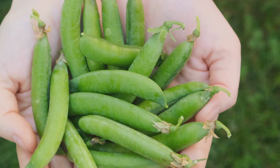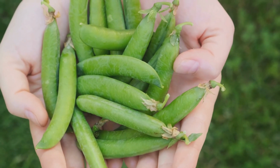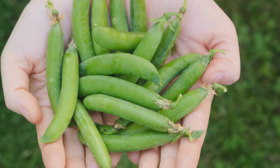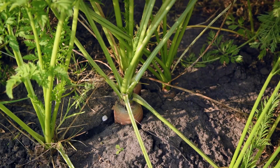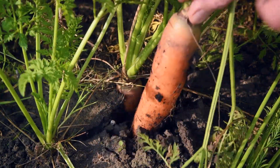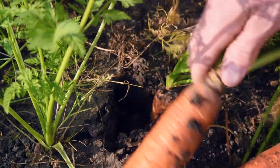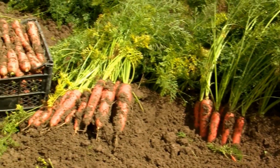Let's start with beans. Beans are a great choice because they're packed with protein, making them an excellent source of nutrition. Plus, they're climbers, so you can train them to grow vertically, saving you valuable space. Next up, we have carrots. Carrots are root vegetables, meaning they grow underground. This is a big advantage in survival gardening because it allows you to make the most of your limited space. Not to mention, they're a great source of vitamin A, which is essential for good vision.